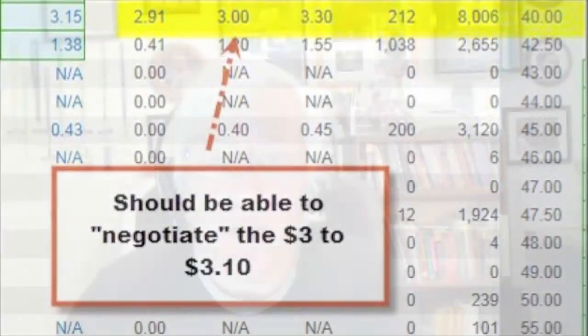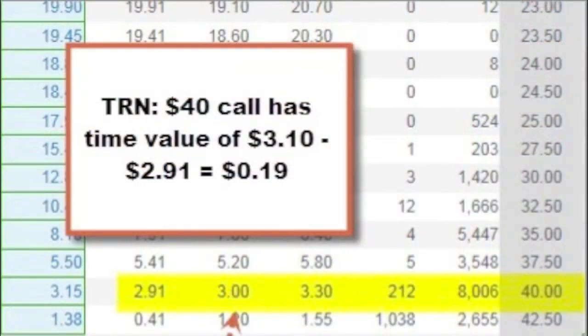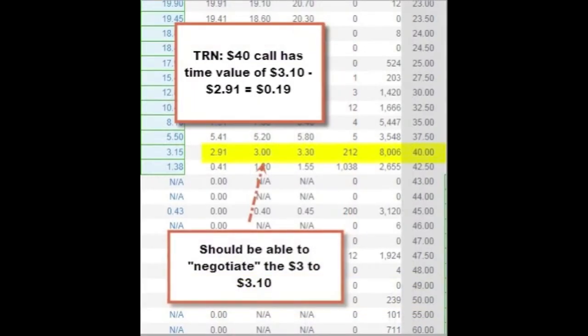Now, of that $3.10, $2.91 is intrinsic value, the amount that the $40 strike is in the money, not profit. So the difference is 19 cents. That's your time value profit. So if the option holder, instead of exercising early, just sold the option, he would generate a profit of $19 per contract. If he exercised and bought the shares, he would generate a dividend of $10 per contract. So as you can see, it does not make sense for the option holder to exercise early.